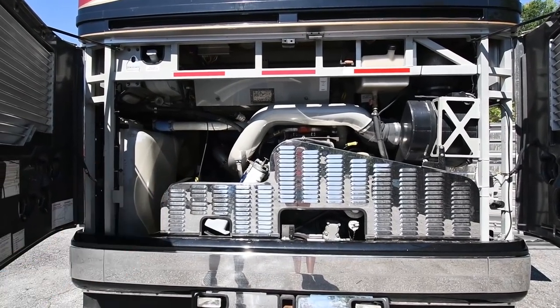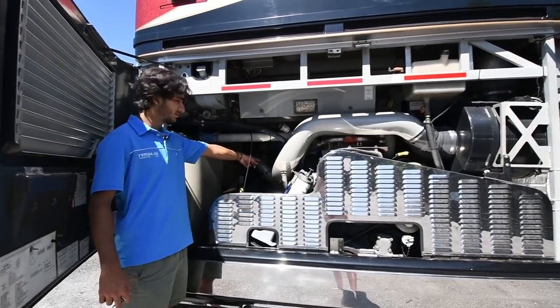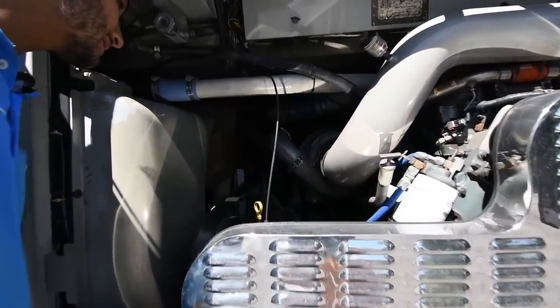But these engines are million-mile motors, quite easily. Look at the size of this turbo. I mean, this is insane. Look at this. I don't know what size, 80, 90 millimeter, maybe bigger.